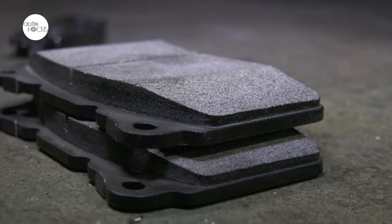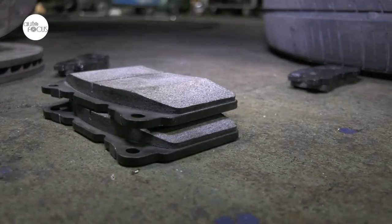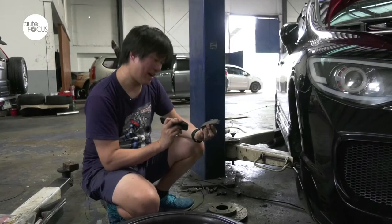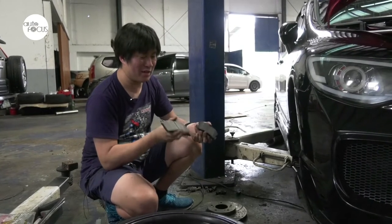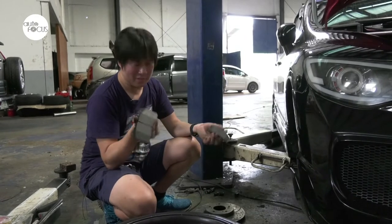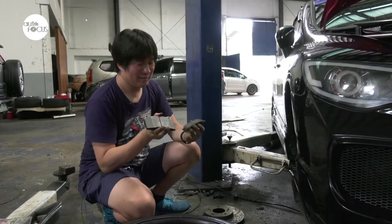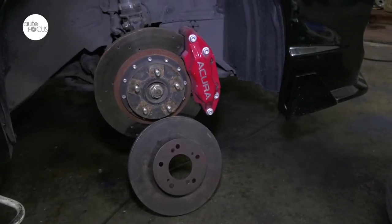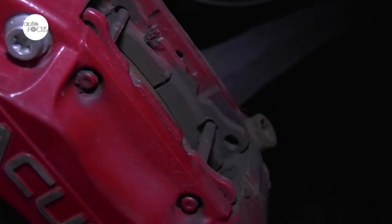You have a set of tools, a couple of friends, you can do this in one afternoon. So we have here different brake pad sizes, and it does not take a genius to see which can brake better. Obviously, the big brake pad versus the small brake pad. And this is where the third part of the equation comes in, the brake caliper.